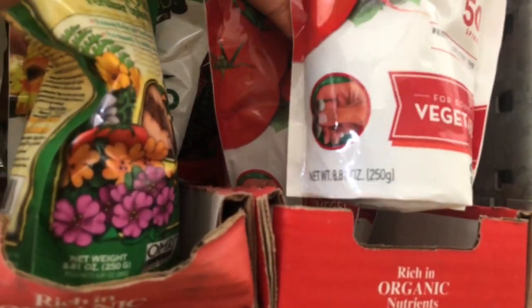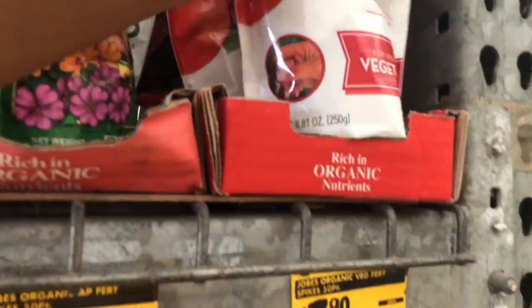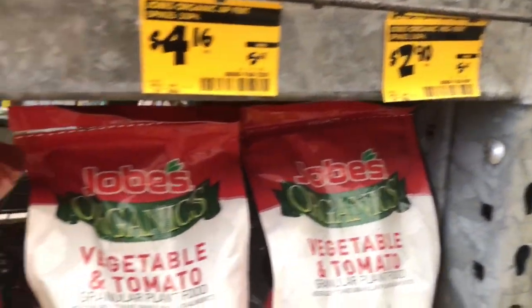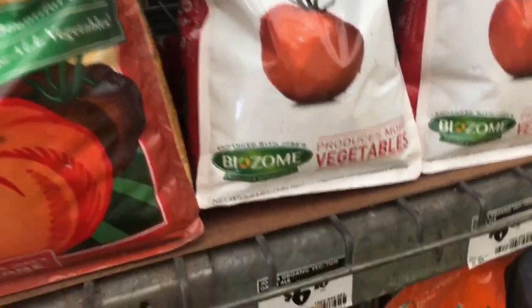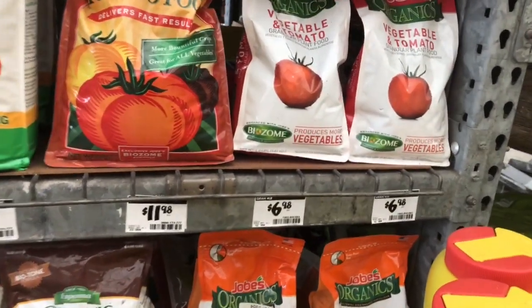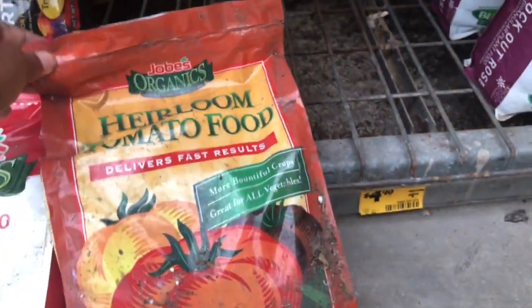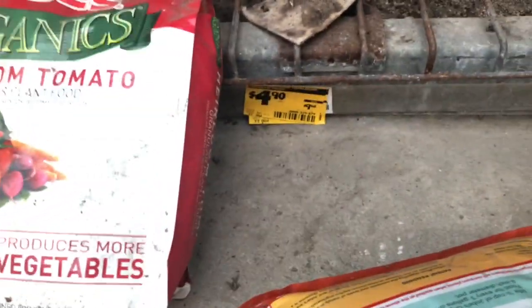Here we have a 250 gram bag, so this isn't even 1 pound, going for $2.90. And here we have 4 pounds going for $6.98. So you have the option of paying $6.98 for a 4-pound bag before tax, or you have the option of paying $4.90 for an 8-pound bag before tax.